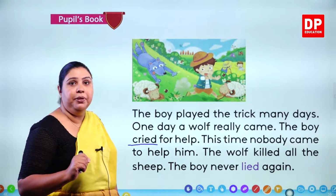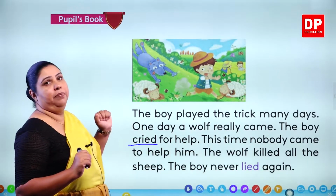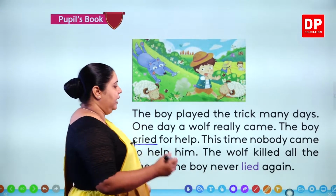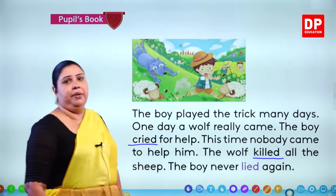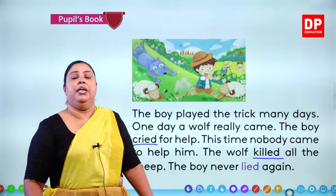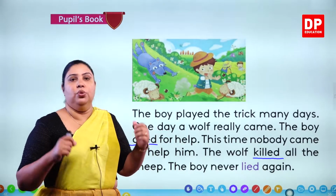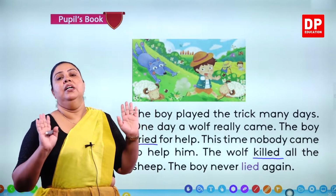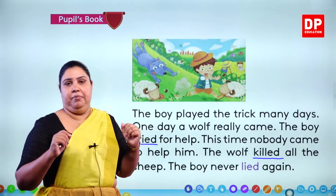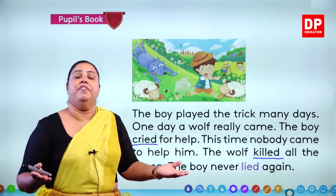Ayyo, then what happened? The wolf killed all the sheep. See what has happened? The wolf killed all the sheep. එදා මොකද වුනේ මේ එයාගේ බැටළුව බේරගන්න කවුරුත් විලේජර්ස්ලා හිටියේ නෑ. So the wolf came and the wolf ate all the sheep, killed them. මැරුවා ඔක්කොම හිටපු එයාගේ sheeps ලව මේ wolf ඇවිල්ලා මරලා දැම්මා.